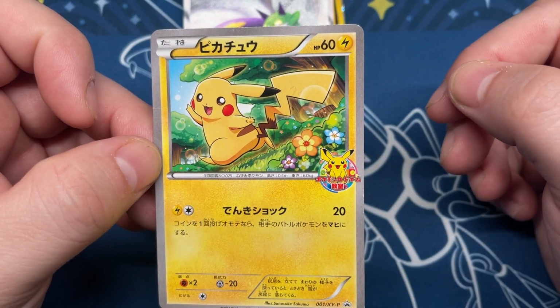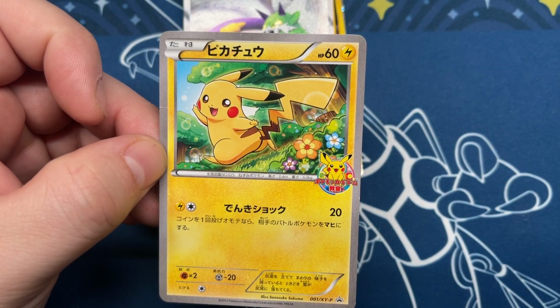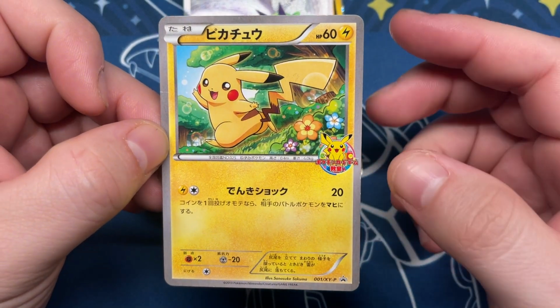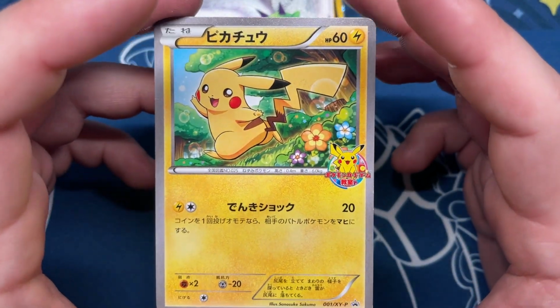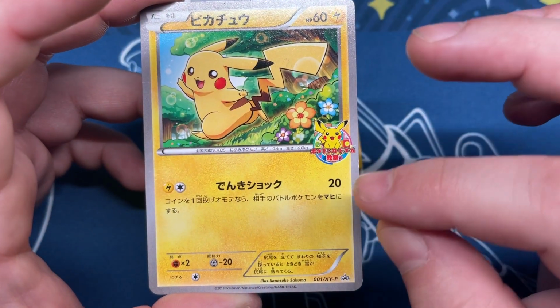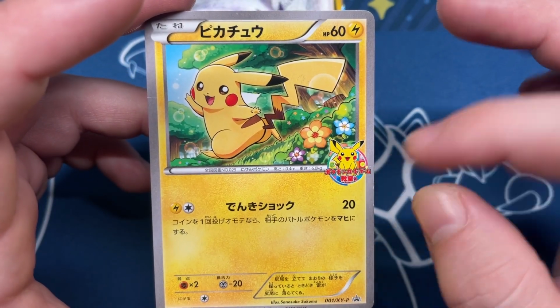There's a matching Raichu with it as well, and they did the same thing in BWP. However, I want to say in English the promo was never released. I forget the whole reasoning behind it, but there's a whole story. But that's for another day. This is the XYP version, and I do absolutely love the stamp on this thing.